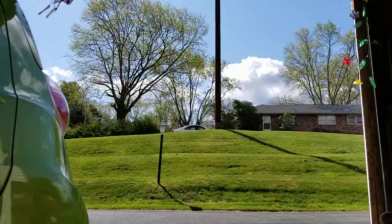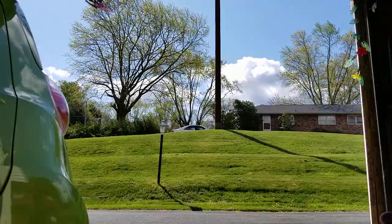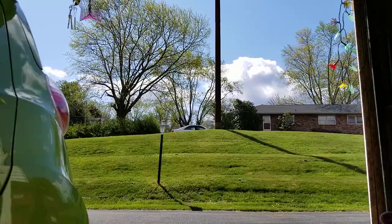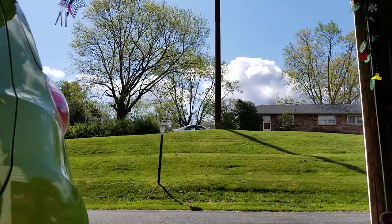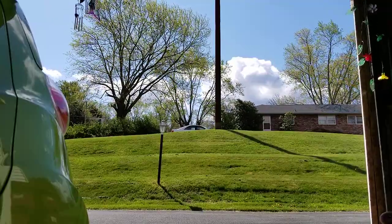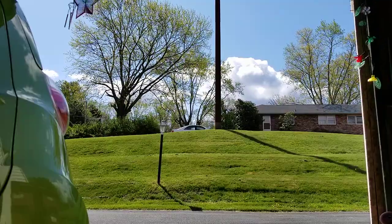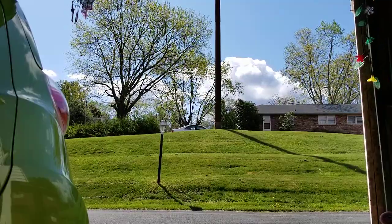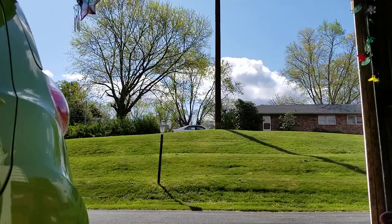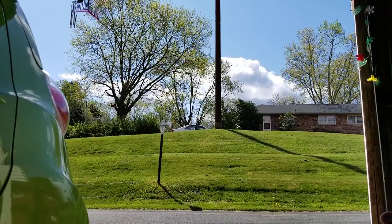Look at that. I mean, that's way more than 16 miles an hour, y'all, to do that. Believe me. That's 20, 25, maybe 25 mile an hour wind. Hope it doesn't get any worse.